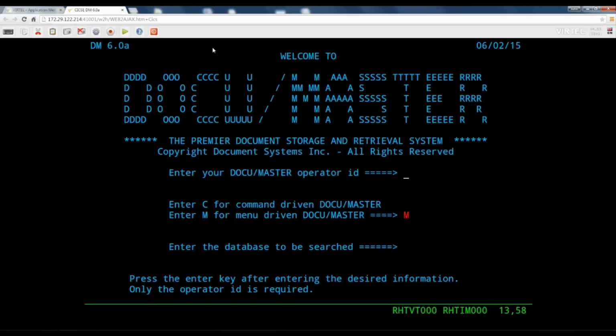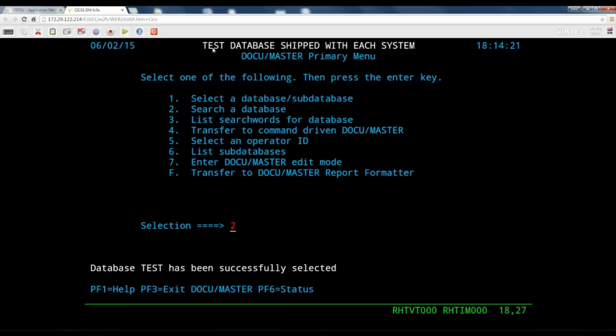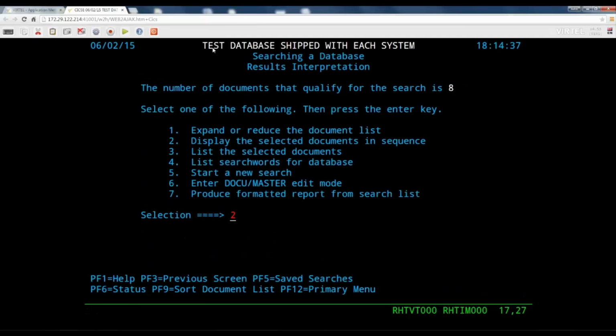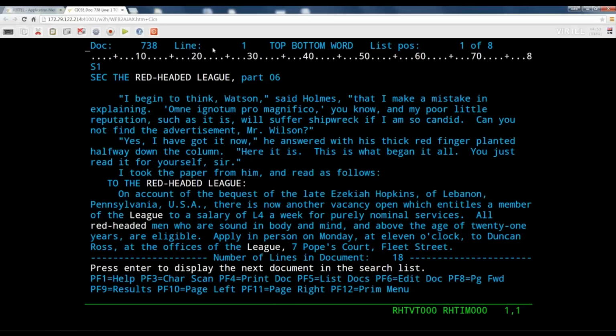And again, this is a standard 3270 session in a browser that behaves exactly as a TN3270 emulator would. And we can enter the data in the fields and press enter as directed. And now we can put this application through its paces by pressing enter to do a search. And we'll type in Red-Headed League, which is an old Sherlock Holmes story, and press enter. And press enter one more time to view our first result.